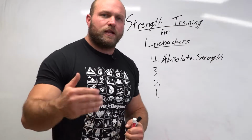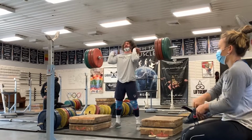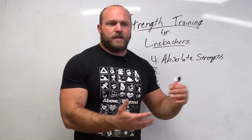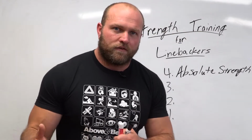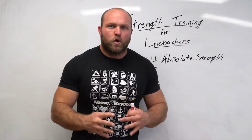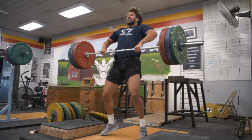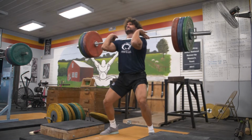And think about if we've got a linebacker that can clean 350 pounds and they can back squat close to 500 pounds for reps, versus a linebacker that can only clean 275 and they can only back squat 350 pounds. Which one's going to take on that blocking guard or that blocking fullback more effectively? The linebacker that has a bigger clean, that has a bigger back squat, if skill is equal, is the one that is going to dominate that position. So developing absolute strength is a pivotal part behind developing a really good linebacker.